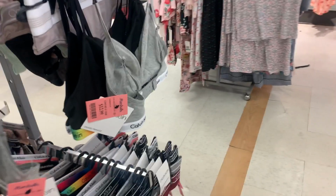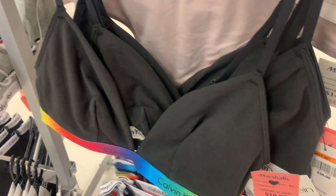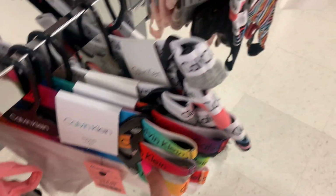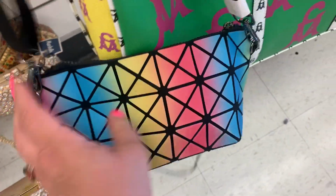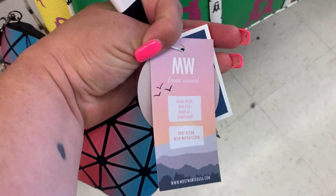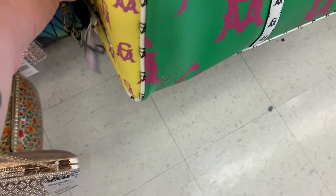And then over here in the Calvin Klein section, they have this solid black sports bra with this rainbow detailing. Let me put this back over here. And then we have the matching rainbow thongs if you're interested in that. So in the way of purses, we have this purse here, which is really cute. It's very small though. And this is $16.99. What company is this? MW. So there's that.